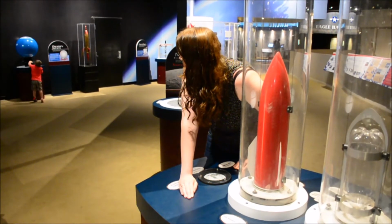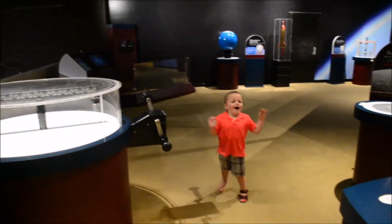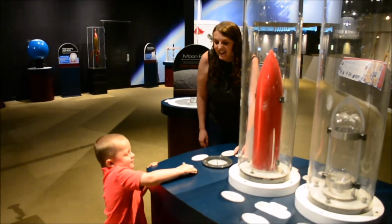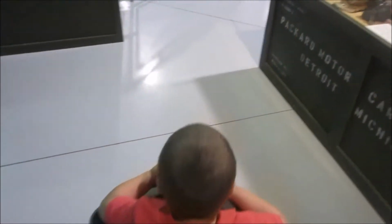Do the rocket. Ben, come here, push the button. Push the button. Should we try this one? Benjamin, what do you see? This is a really cool airplane. So let's go over here. Yep, we're gonna go over here. Mama's just trying to do one tunnel or one-handed stroller.